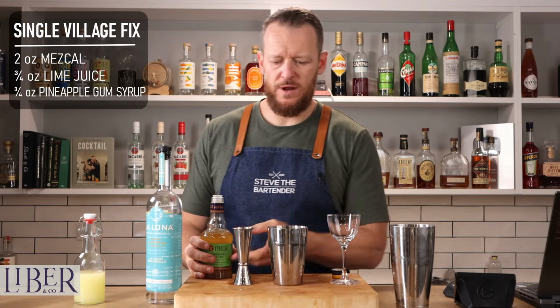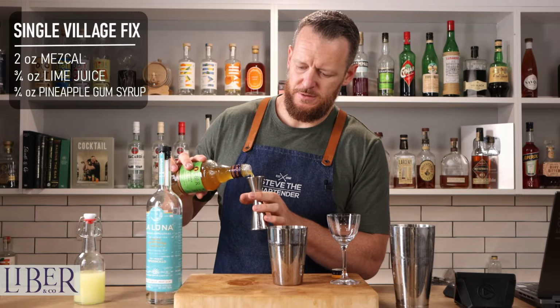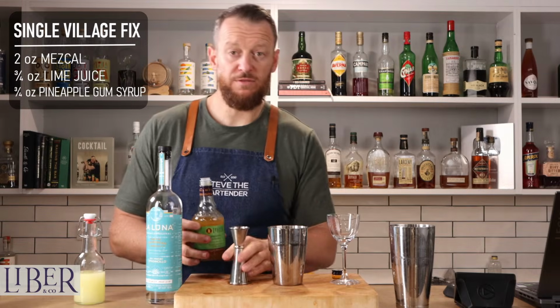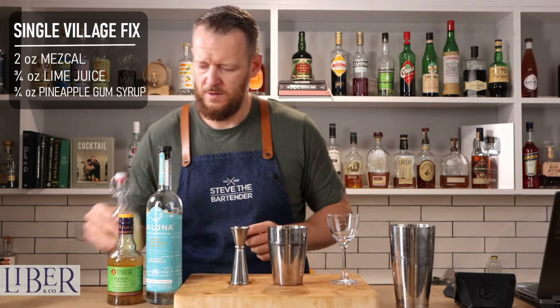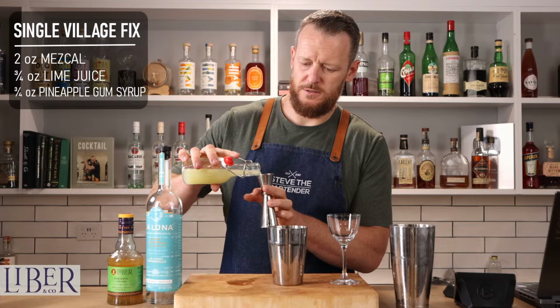Then we have 3/4 ounce of pineapple gum syrup. So this is going to add the intense pineapple flavour, sweetness and texture. Then we balance that out with the lime juice, 3/4 ounce.